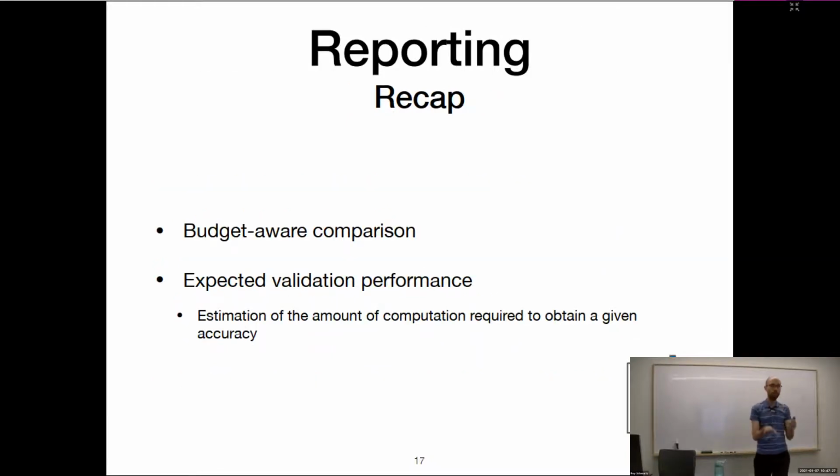Okay, so to recap this part of our reporting, we talked about budget-aware comparison. Basically, we want to be aware of how much budget we put into a given experiment, and to be careful not to make the wrong conclusion because we are comparing basically apples and oranges, or two models that had a different amount of computation put into them. And maybe this is the reason why we reach certain conclusions over others. And we presented expected validation performance that gives us an estimation of the amount of computation required to obtain a given accuracy.